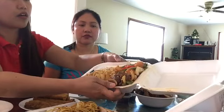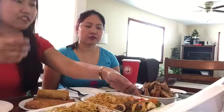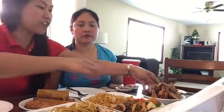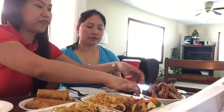This is shrimp. Like shrimp. Fried something. Stir fried shrimp. And this is another teriyaki chicken. And we have all the sauce. And we have this one, when you eat Asian food, you have this, what do you call, fortune cookies.